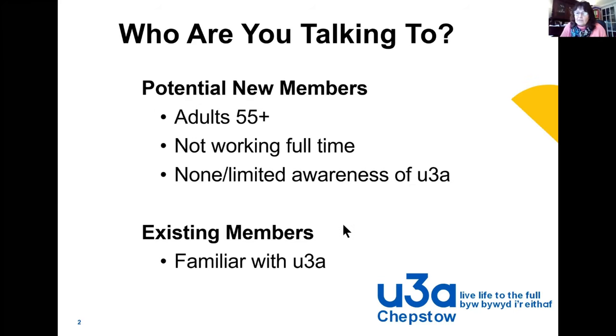So the first thing that is really important is that you focus and think about who you are talking to. Now, this is your shop window. So the most important people are the potential new members. We know that they're 55 plus. We know that they're not working full time, because that makes you U3A. You have to make the assumption that they have no awareness of U3A at all, because that's an easy place to start. They may have some awareness, but focus and think about none. Now, you've also got your existing members who, of course, are very familiar with U3A. So some of that is going to be a bit boring and they'll jump to other pages.